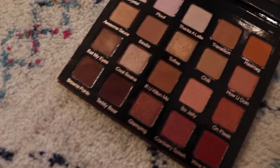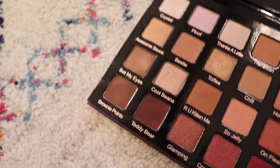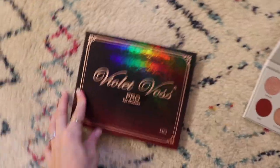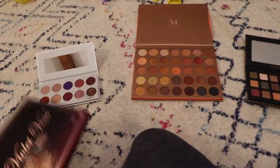Okay, she put her hands in this one. We were trying to avoid it, but we got a finger swipe. Yeah, your hand's dirty now. All right, Violet Voss Pro it is. That's probably the one I wanted her to pick the least, so good job.